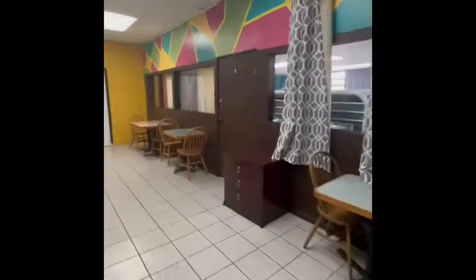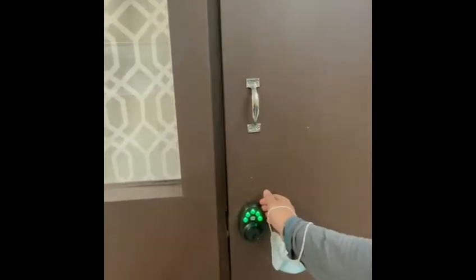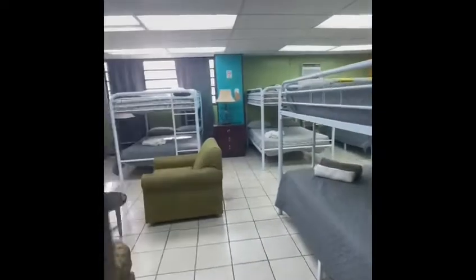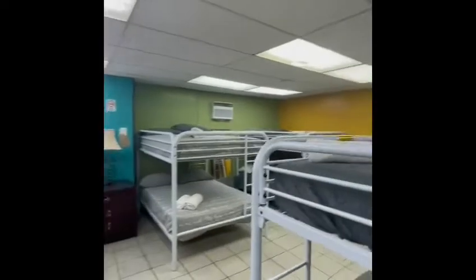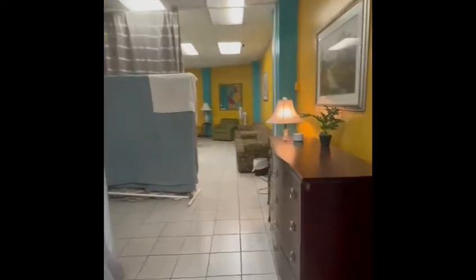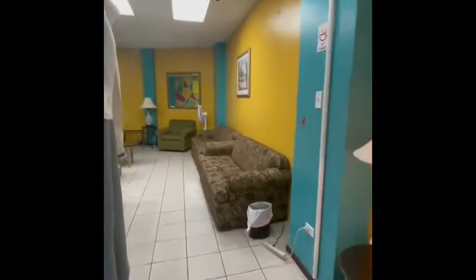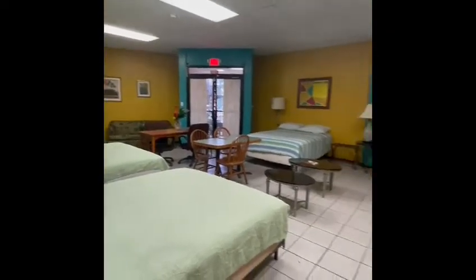Through the dining hall to our right, here we have private room 3. In order to access it, enter the code that we provide, press the padlock button, and once it's open, here you'll have access to private room 3, where we have a mini refrigerator, a television, and 5 bunk beds. And to our right, here we have the common area, which is used for last minute bookings. And here we have 4 queen-size beds.